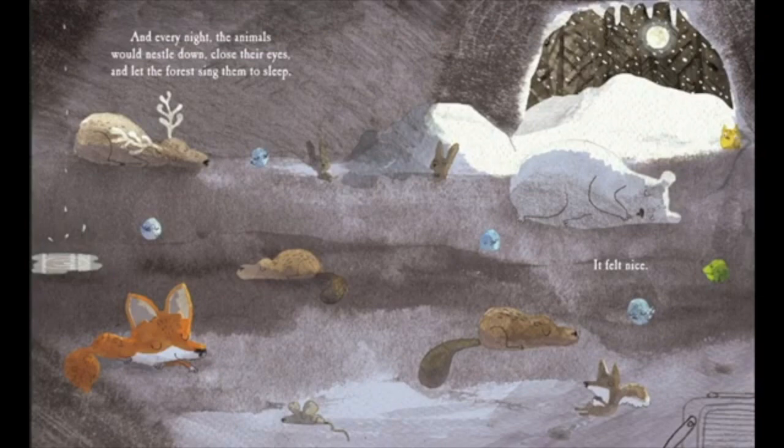And every night, the animals would nestle down, close their eyes, and let the forest sing them to sleep. It felt nice. The end.